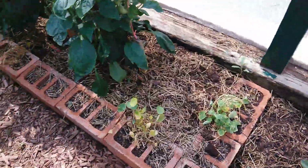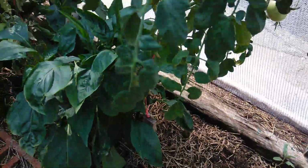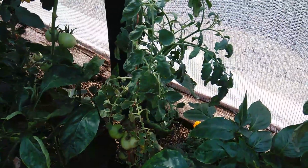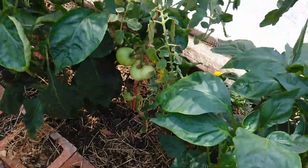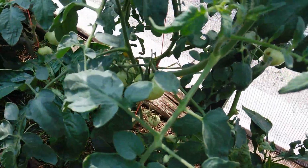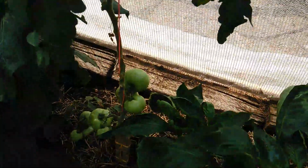Over here we have the tomatoes and the peppers. They're doing really, really well. We have had to battle lately spider mite and aphid infestation, so we've been doing a lot of spraying with insecticidal soap for that. But everything is doing okay. It hasn't really killed any, but maybe one plant is dying from that.